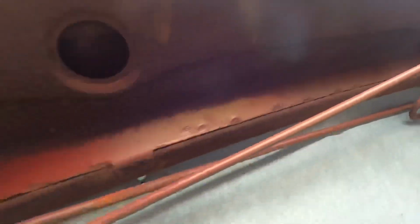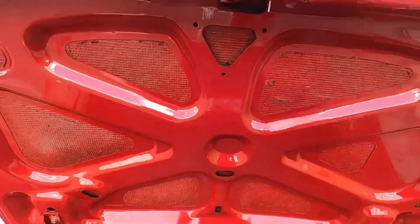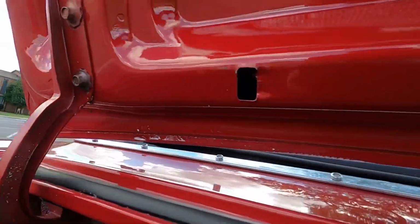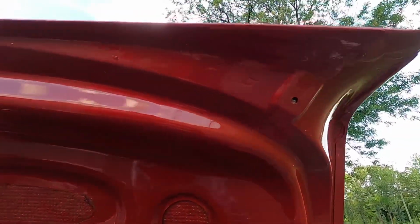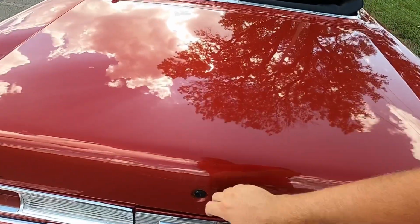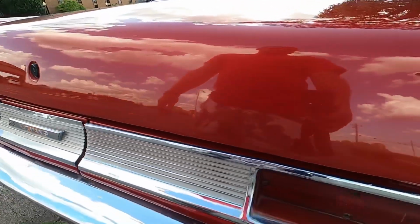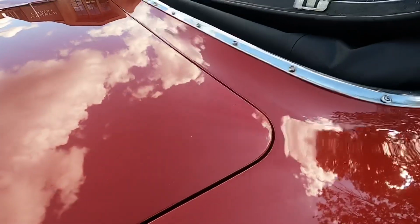Package tray up here, pretty solid. Trunk lid, they painted over your insulation. Coming on down with it. Shuts easy. Light scuffs up here. Missed the keyhole, I guess. Kind of see it's raised up a little bit on the back. Little chips.